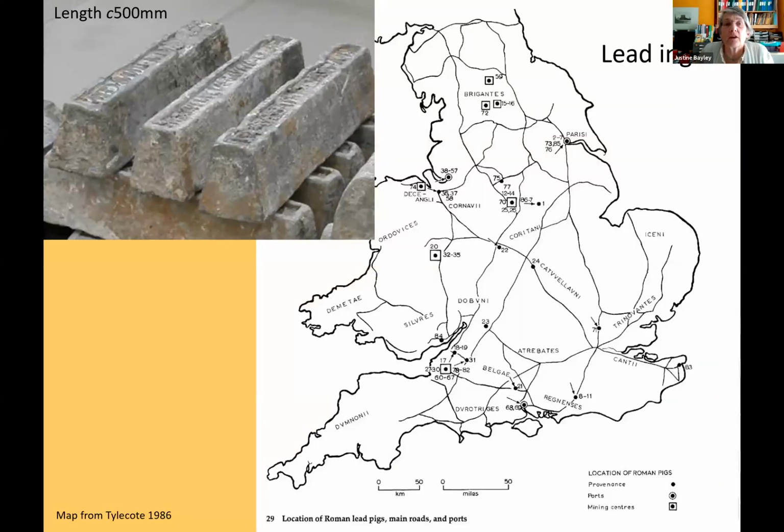If we look at the lead ingots, these big lead pigs are found all over the country, but concentrating in the areas where you have lead ores, so North Wales, Peak District, North Pennines, but particularly on the Mendips, very large numbers of them, and the finds down towards Southampton, almost certainly pigs that were lost on their way to export to the continent. There are a lot of them inscribed, like these examples, but not all of them are, and this can in some cases help date the production.